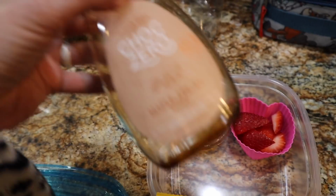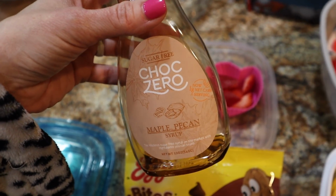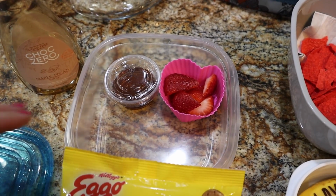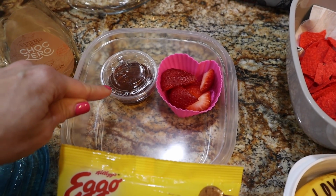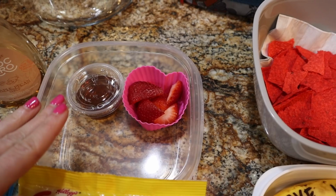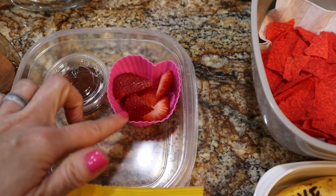I've got a little bit of this Chalk Zero maple pecan syrup. I have a ton of Chalk Zero syrups on hand. I do buy the Thrive Market pure maple syrup and we love that too, but I'm just trying to get rid of some things in the pantry, like I mentioned, and a little condiment cups from Amazon. Love those. I'm almost out and need to make another order. And then I asked him what kind of fruit he wanted and he said strawberries. He hasn't really been big on his fruit. Hopefully he will eat it, and I have it in that cute little Dollar Tree heart-shaped silicone liner.